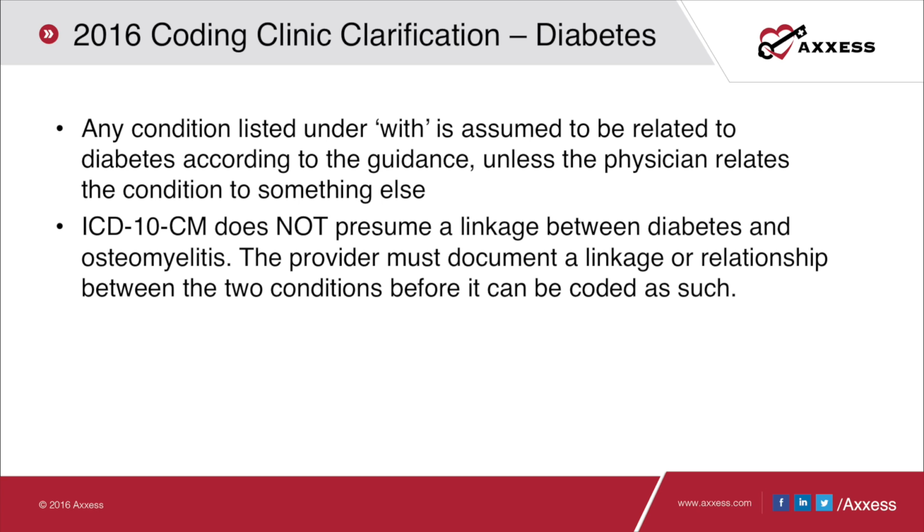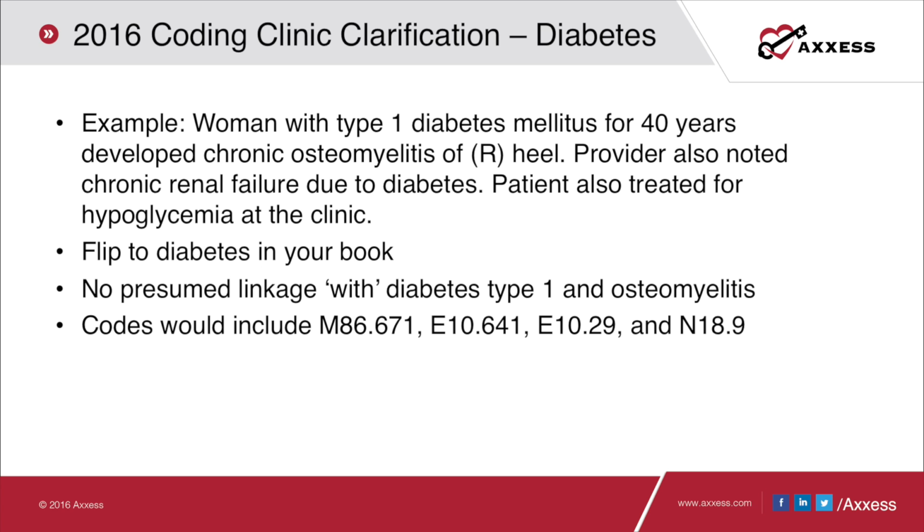You'll see listed here on the slide, they went on to say any condition listed under with is assumed to be related to diabetes according to the guidance unless the physician relates the condition to something else. ICD-10-CM does not presume a linkage between diabetes and osteomyelitis. The provider must document a linkage or a relationship between those two conditions before it can be coded as such. Here's an example the coding clinic gave us to help understand and clarify what we've just learned.